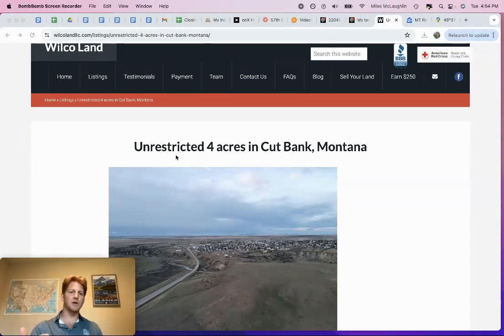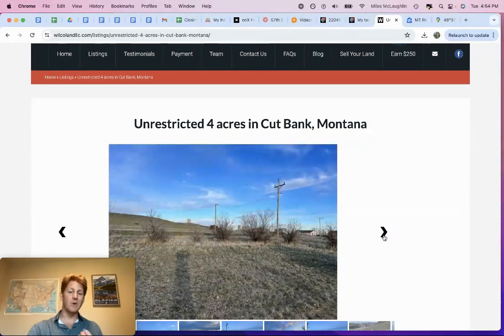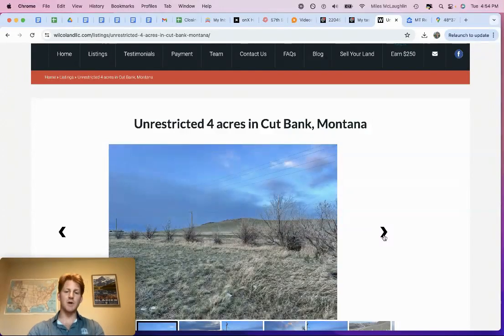So one of the major draws and selling points of this property is that it is unrestricted. This is a part of the country where freedoms as a landowner still exist. You'd be surprised. There's a lot of areas that we work in where these freedoms don't really exist. There's zoning. There's the government imposing on what you can and cannot do on your property as a landowner. So this is going to be one of those parts of the country.